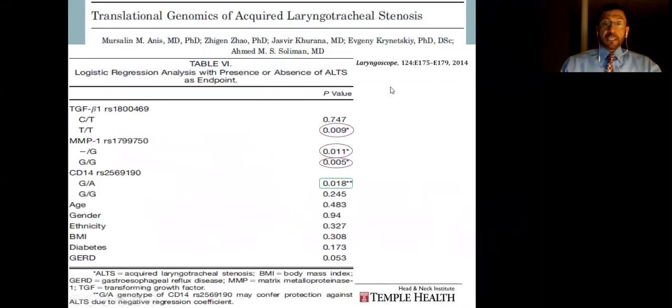There may be a genetic component to this, or genetic predisposition. This is actually some of our work here at Temple, in conjunction with the School of Pharmacy, the Pharmacogenetics Laboratory, Dr. Kranitsky and colleagues. We looked at a variety of single nucleotide polymorphisms in patients with stenosis and those without stenosis, and then did a pretty sophisticated statistical analysis. What it showed is we found at least 3 different SNPs, these single nucleotide polymorphisms, which made patients more susceptible to having stenosis.